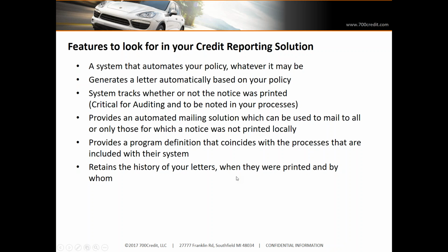Also, retention. You want to understand the letter retention, not just the credit report retention. We don't delete anything here at 700 Credit, but you need to make sure. I have seen where some of these reports are only available for 30 or 60 days, but somebody gets audited a year later and has to go back to the previous year. If that's the situation, make sure you're printing copies of your reports and retaining them.